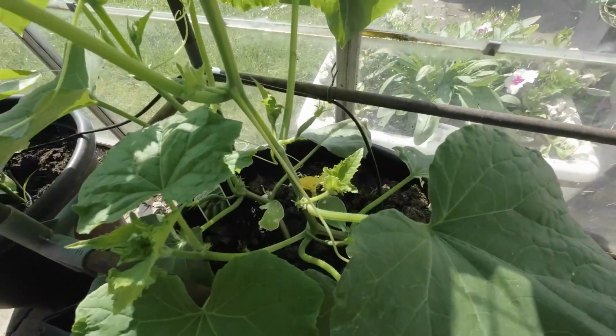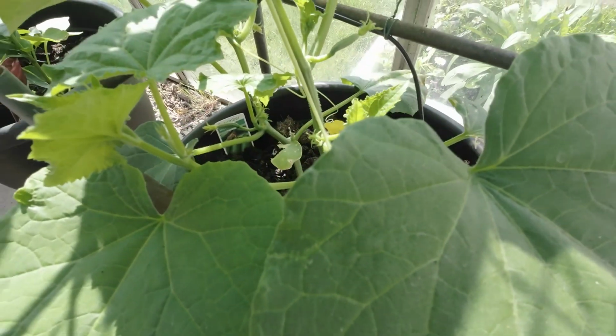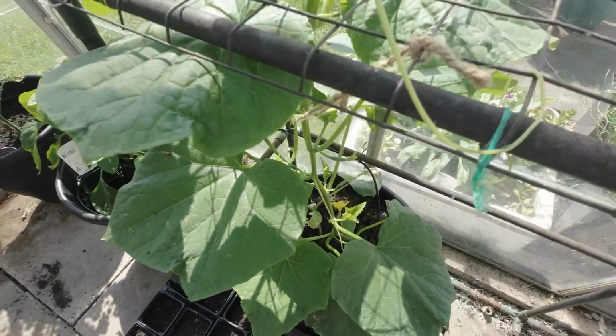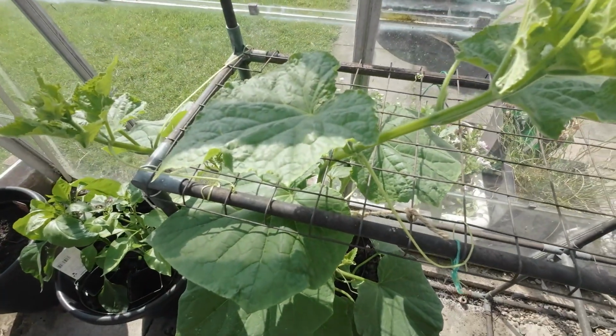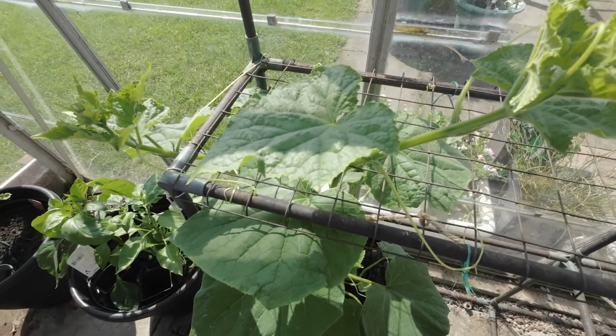Now look, there's a flower down there, so we are going to get some cucumbers. Well, don't count your chickens before they're hatched, Graham, that's the trouble, isn't it? Anyway, let me switch this water system on and just show you.